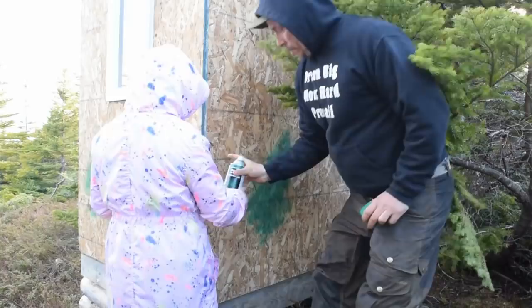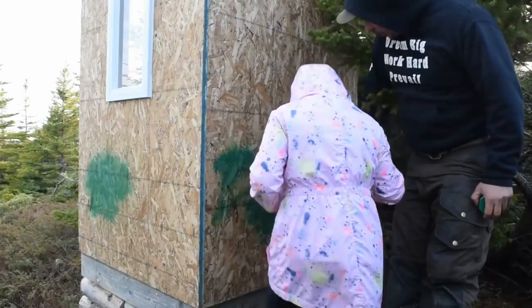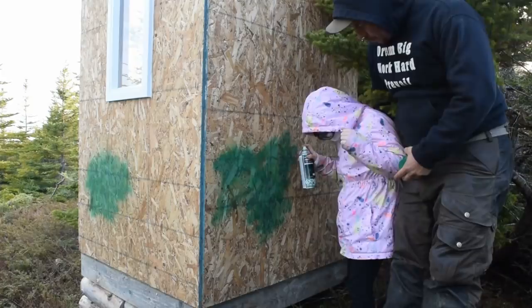Nevaeh wanted to help out with the painting, of course. Come over this way. Go right in here if you want. Which way is it blowing, honey? Back that way? Okay, yeah, maybe it is better to go that way.